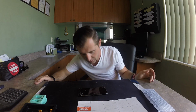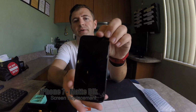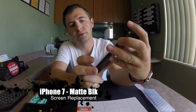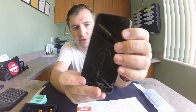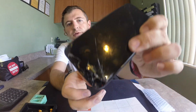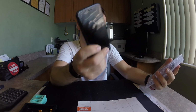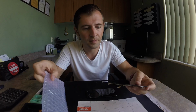Hey guys, we just finished the 6 Plus LCD as you saw. And then we just had another customer that just came. We're gonna give them a really good price on the iPhone 7 that is really killed. As you can see, the display, even the LCD is cracked because you can see that line in the middle. Everything is damaged. It's really bad. So we gave him a really good deal, like $110. Usually I charge $150 on this, but he was a friend of a friend, so I was like, okay, I'll just hook you up.